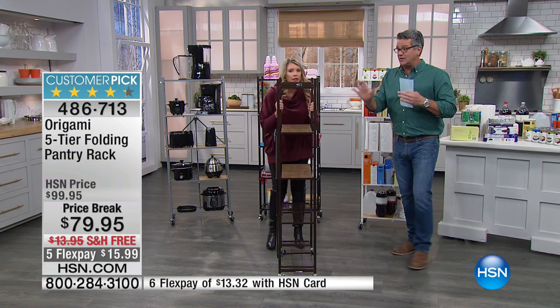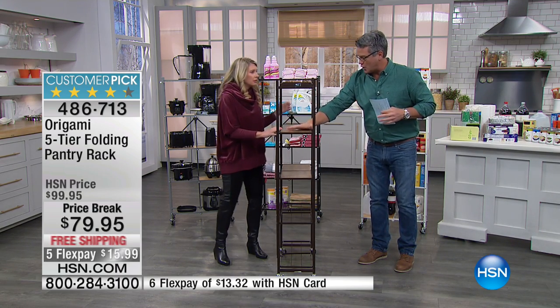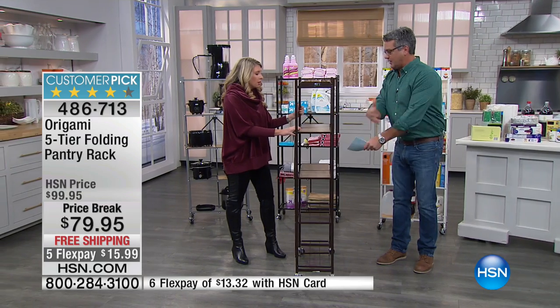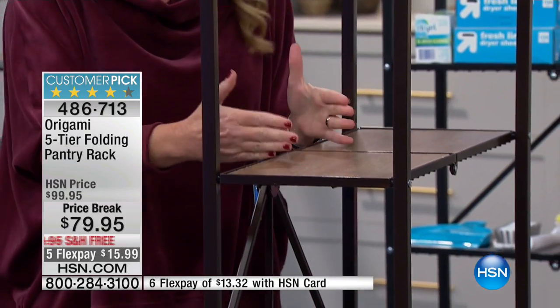It's easy to put this in. You can put your tissue boxes, your washcloths. You can put soaps. You can put lotions. A candle. Whatever it is you want to put on there. I love this for the bathroom. Really anywhere. But think of this in the bathroom.